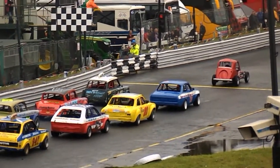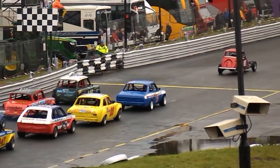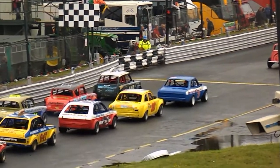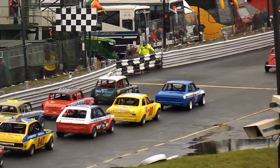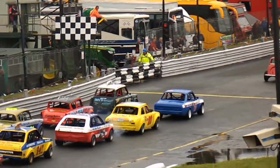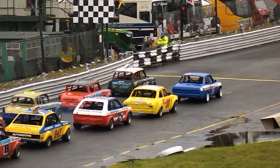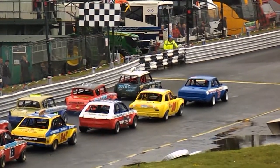Well, 29 Stu Donald will be leading them off. On the outside of row 1 is going to be 445 Craig Boyd, the lightning rod driver, driving his father's A40 Austin, and youth and enthusiasm seems to overcome the skill and wariness of the seasoned campaigner, as Craig has been proven to be quite a hot shot in car 445.